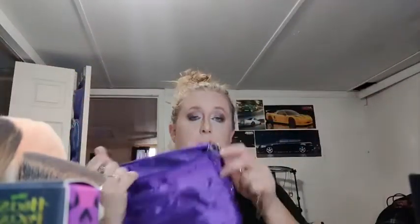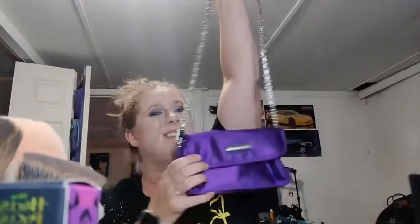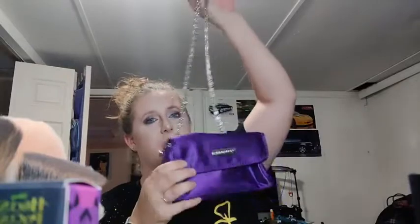It also comes with a little chain, so you can have this act as a purse if you're on the go. If you're going out and you don't need anything too big, you can carry this with you. I don't know who all goes to a club at night, but this is what it will look like. You're going to get this in your kit as well. A really good one.